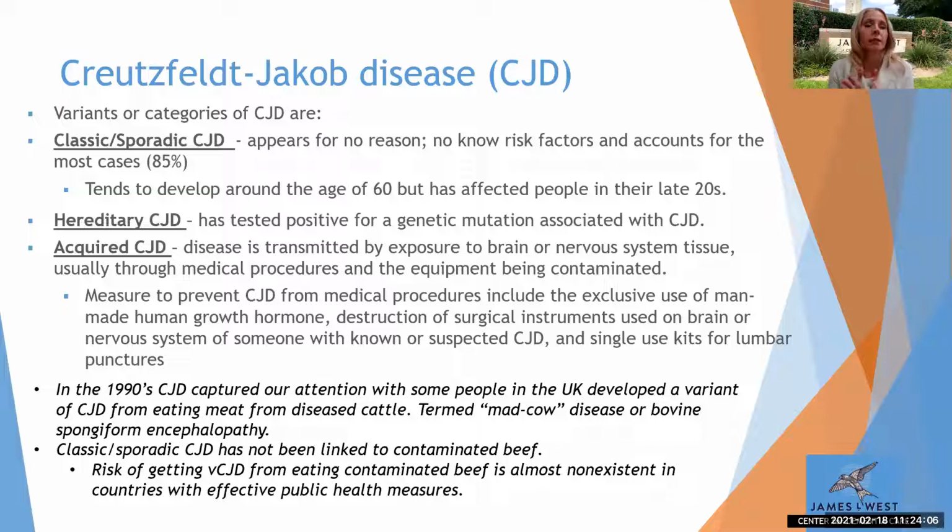The variants of Creutzfeldt-Jakob disease. There is the classic or sporadic Creutzfeldt-Jakob, and this one appears for no reason. We don't know the risk factors or why this person got it, and it accounts for most of the CJD diagnoses, about 85% of them. It tends to develop around 60, but it has affected persons in their late 20s.